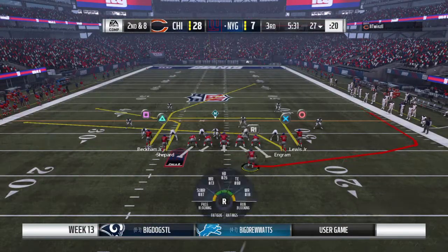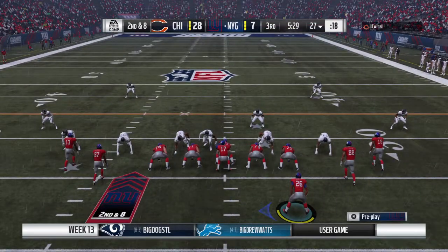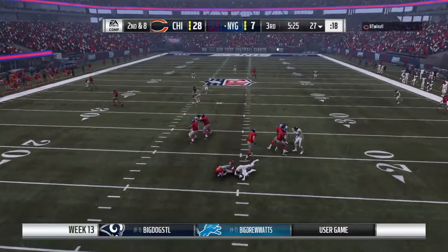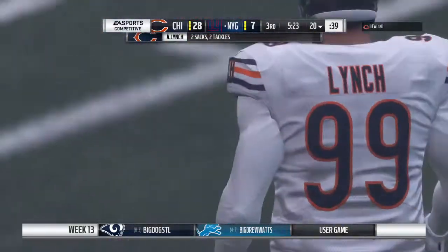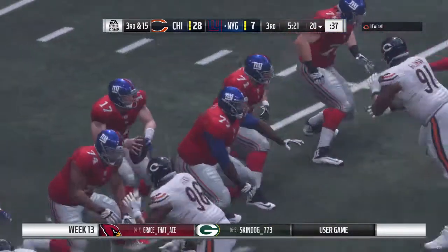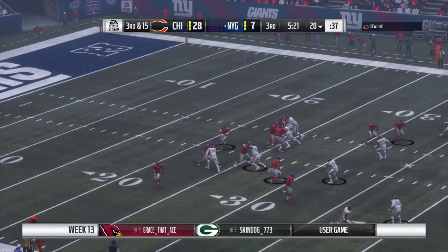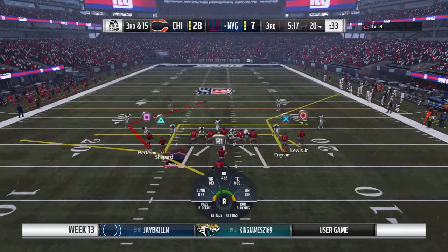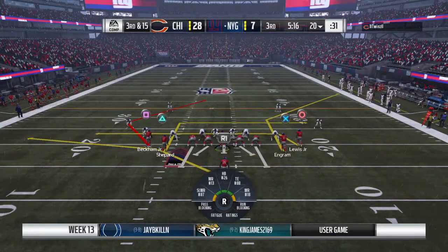Green 39. Green 39. Lauletta now to throw it. Pressure, and he's taken down. A Bear sack. Aaron Lynch in there to sack him, and that is 10 for him now on the year. The Giants on third down, 2 for 5 to this point. This will be 3rd and 15.